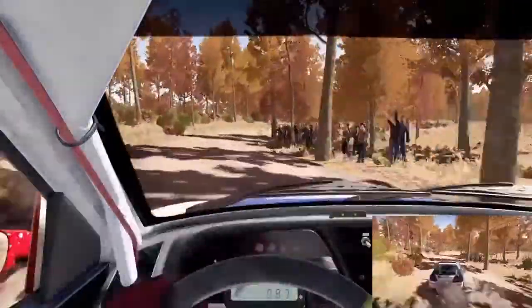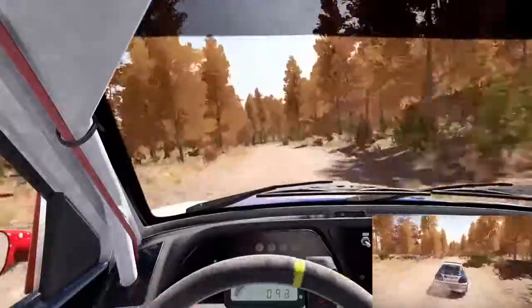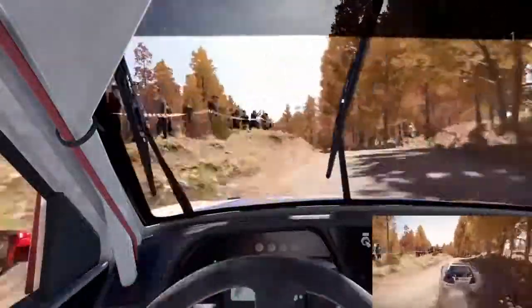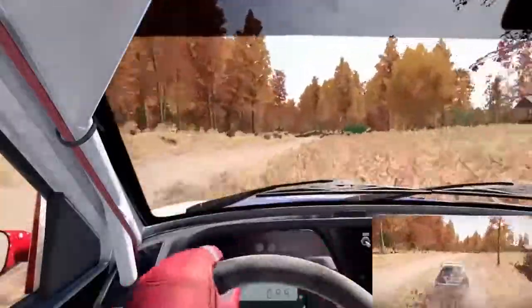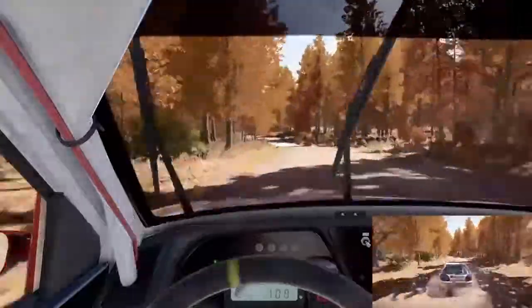But those semi-fast corners are really fun with this car, like 4s and maybe 5s even, when you can just throw the car in, like in here. And the rear right corner was really close to the tree.